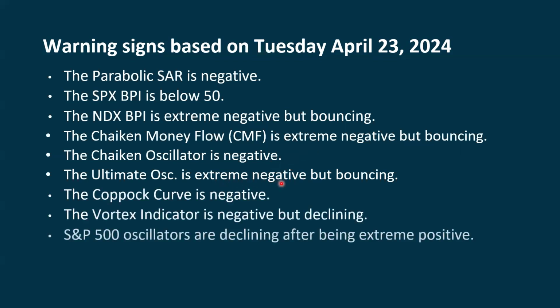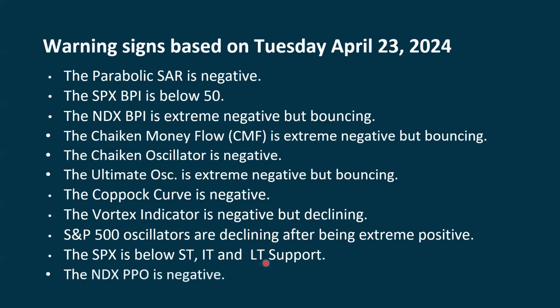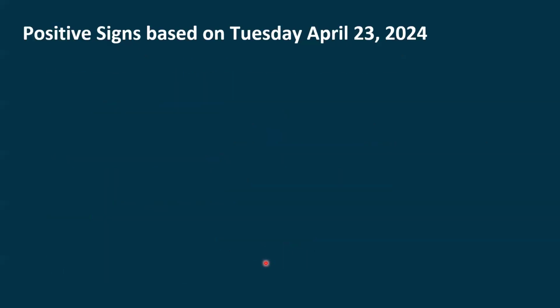The vortex is negative. Our oscillators are also continuing to show momentum is negative. And we're still below short term, that would be like the 20-day moving average. Intermediate term would be the 50-day moving average. And then the long-term support is that weekly chart showing the pivot level that we broke above and then came back down below. But the momentum for the NASDAQ 100 is still negative.